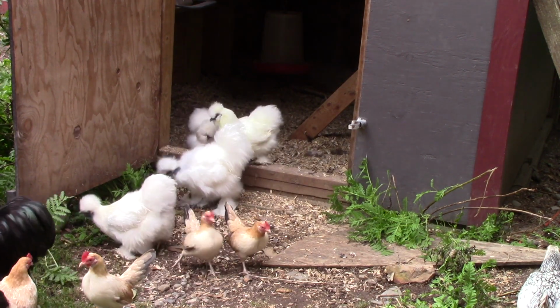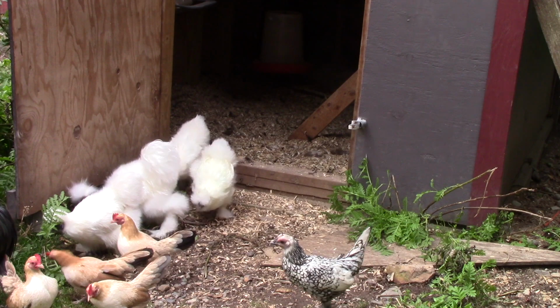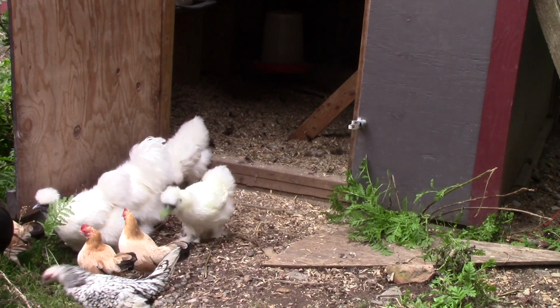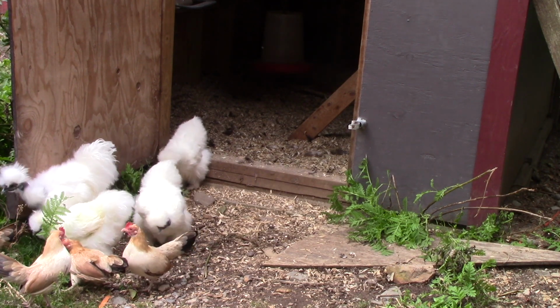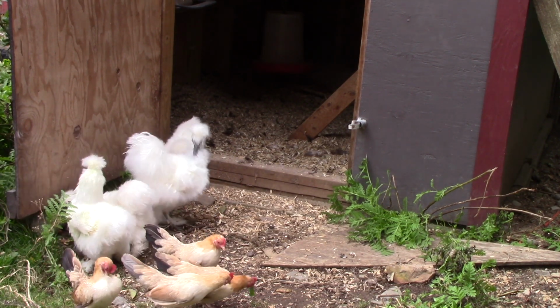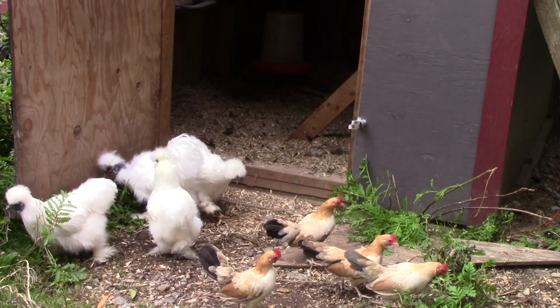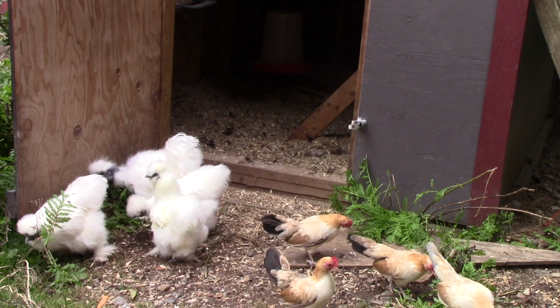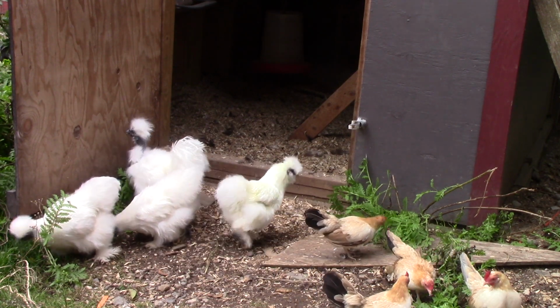It's Handsome, the rooster, and then you see the naked neck right there, the naked neck white silky is another rooster. They haven't bothered with each other at all. Now the young rooster is about 4 months old. I have never heard it crow. So perhaps at this point, Handsome does not think of him as a rooster. I don't know what's going on there, but there doesn't seem to have been any problem at all.